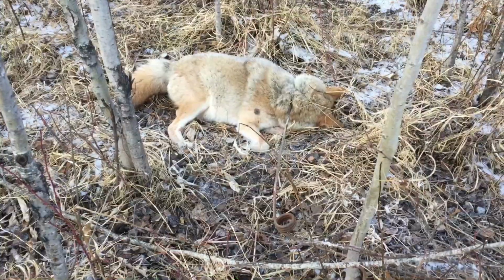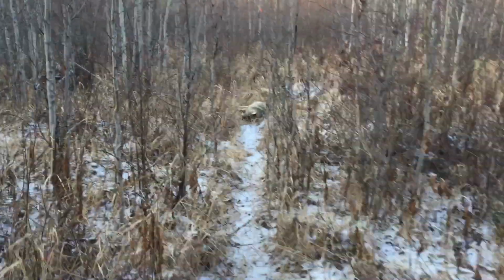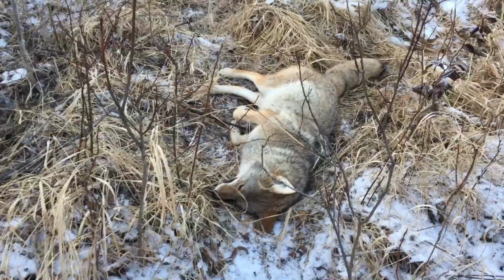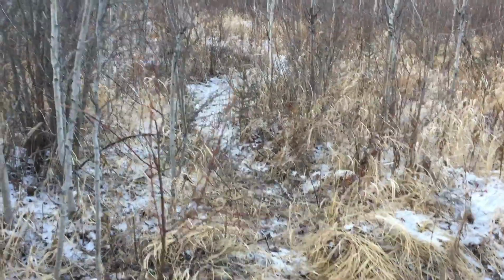Okay, we got a nice coyote here. Nice pale one. Got another snare just up here. And it looks like we got a double here. Another nice coyote. That was just right here. Nice little pinch point.